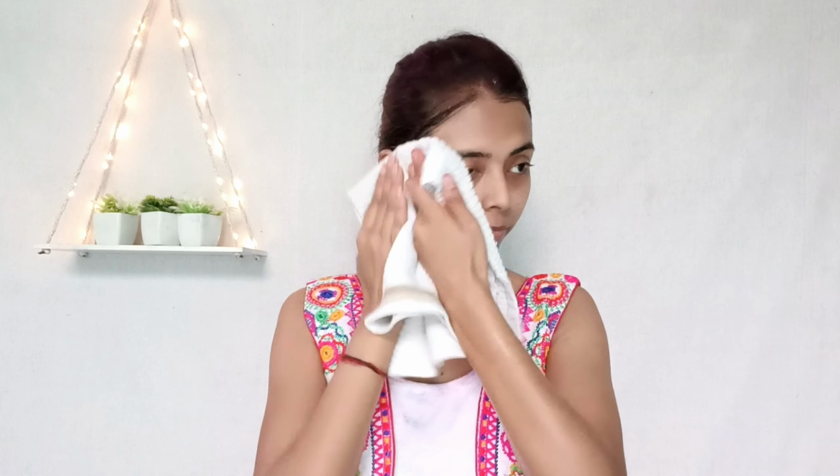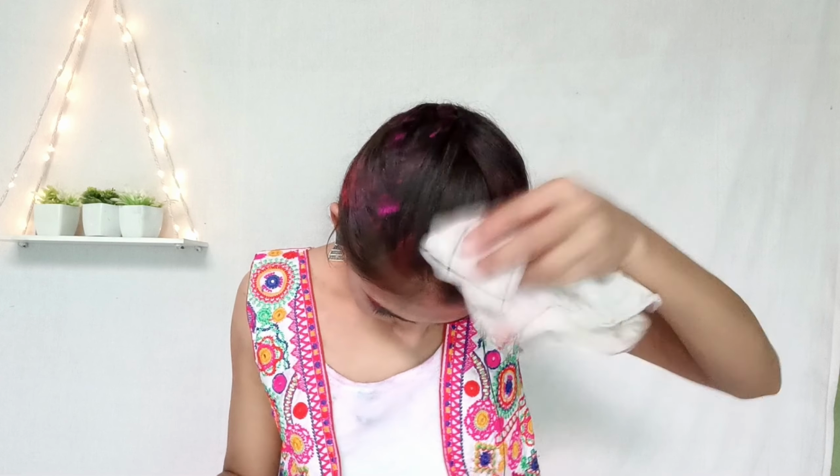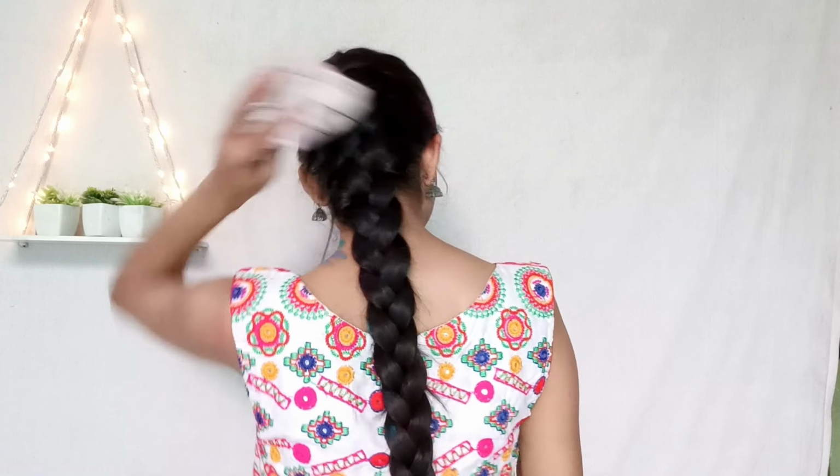So repeat the same process with the body and take a bath. Remove all the colors from the hair with the help of cloth and do shampoo and conditioner. Yeah, this is the post-Holi skin and hair care tips.